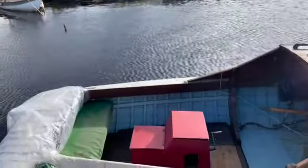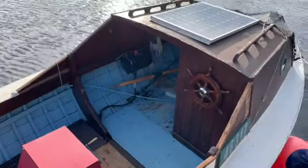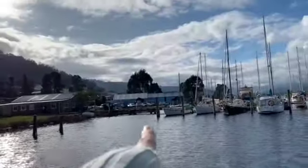Oh, the old wine star. How cute is that? We've got this little solar panel there. All right, we're going to head over to this blue building now.